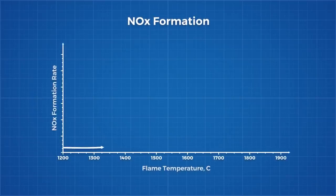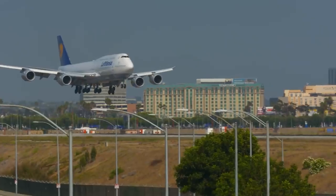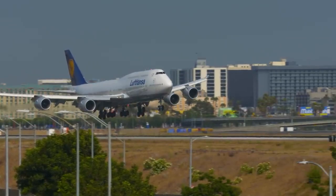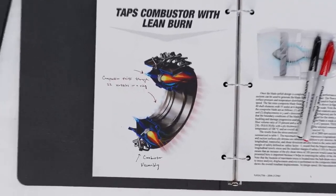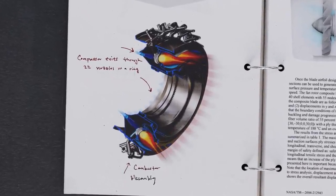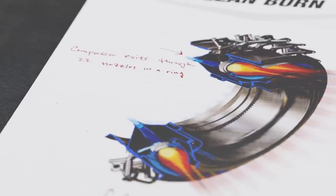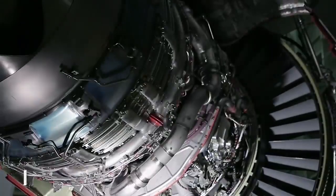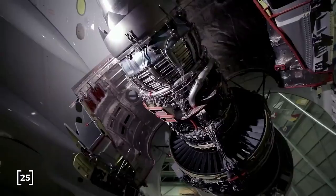Nitrogen oxide formation rates rise exponentially with flame temperature to break down nitrogen molecules in the air and allow them to combine with oxygen. To facilitate increased pressure ratios while hitting climate change goals, this problem had to be addressed, and they did it through ingenious fuel injection technology. The compressor feeds its high-pressure air into 22 fuel-mixing nozzles located in a ring around the compressor exit. Their job is fairly simple: mix the fuel into the air and ignite it. A simple job that started development in 1995 with both General Electric and NASA.